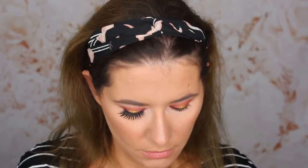Yep, I need to cut a lot here. So I did get a little bit of the glue here, so I don't need to fix that with eyeliner, but I can feel them on my eyes, I have to say, guys. They are not as thin as I thought.